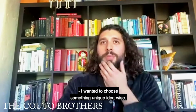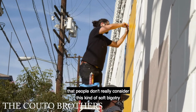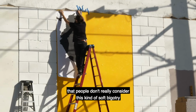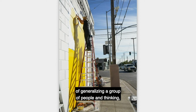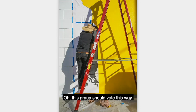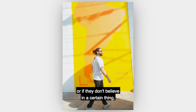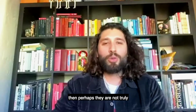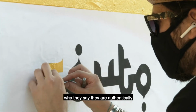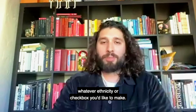I wanted to choose something unique idea-wise. I wanted to touch on a notion that people don't really consider: this kind of soft bigotry of generalizing a group of people and thinking, this group should vote this way, and if they don't, or if they don't believe in a certain thing, then perhaps they are not truly who they say they are, authentically, whatever ethnicity or checkbox you'd like to make.